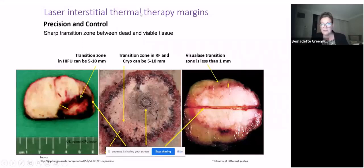So again, everything's got its benefits and drawbacks. When we compare high-intensity focused ultrasound to cryotherapy to laser, the kicker here is they all kill tissue. They do. But what is the distance between what's dead and what's alive? In laser, it's only 1 millimeter. It's a very thin transition between dead and viable tissue. In cryo and HIFU, it could be 5 to 10 millimeters thick. So are there cells living in here that may declare themselves later as recurrence?